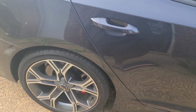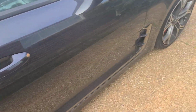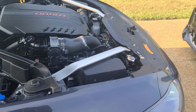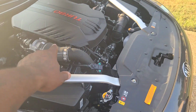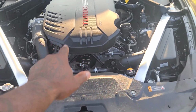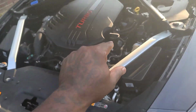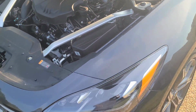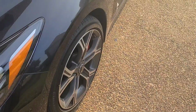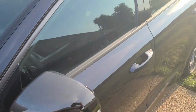But yeah, this is it right here. Give y'all another little look. Hey, man, do not knock these engines. Trust me, bro, I laughed myself. But trust me, do not knock these engines. Trying to tell y'all, I'm a V8 person. But do not knock these engines.